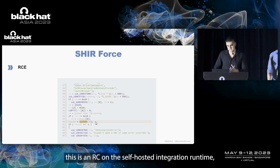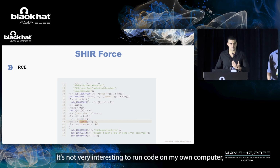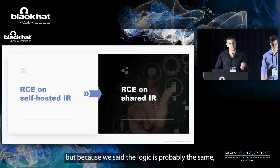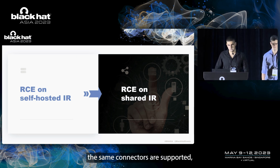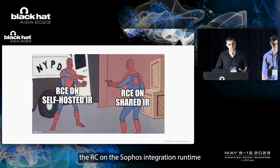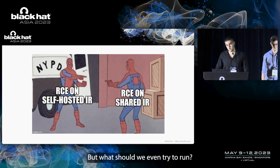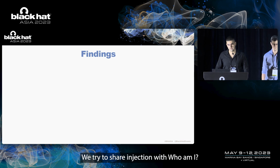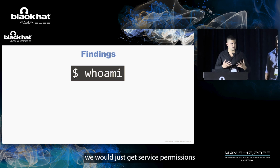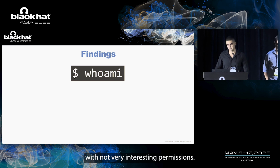And you should note, this is an RCE on the self-hosted integration runtime, which is, as the name says, self-hosted. It's not very interesting to run code on my own computer. But because we said the logic is probably the same and the same connectors are supported, this means the RCE on the self-hosted integration runtime would probably work on the shared integration runtime too. But what should we even try to run? We try the shell injection with whoami. We don't even know if it will work. If we run it on our computer, we would just get service permissions, like in the Windows service, right? With not very interesting permissions.